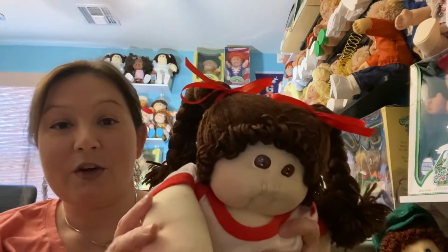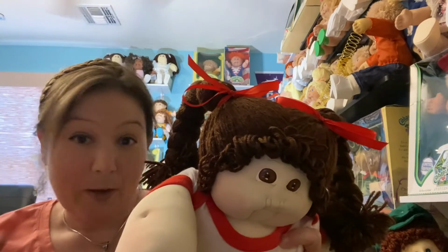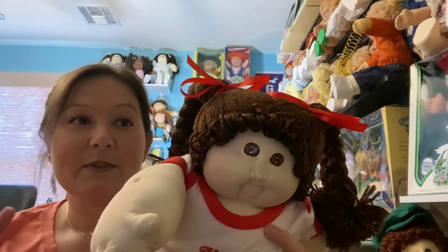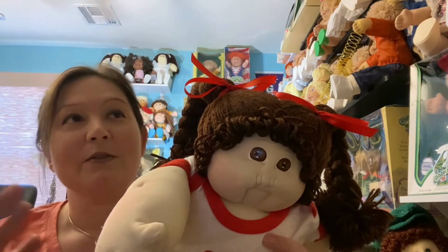I am one that started with calicos as a kid. They were so popular, right? I started with the calicos when I was a kid with the Cabbage Patch craze. I was like 6 when that happened. So I, of course, started with those. Those were my first love.